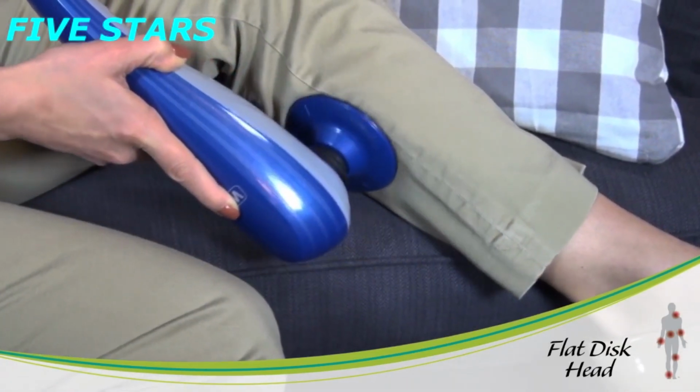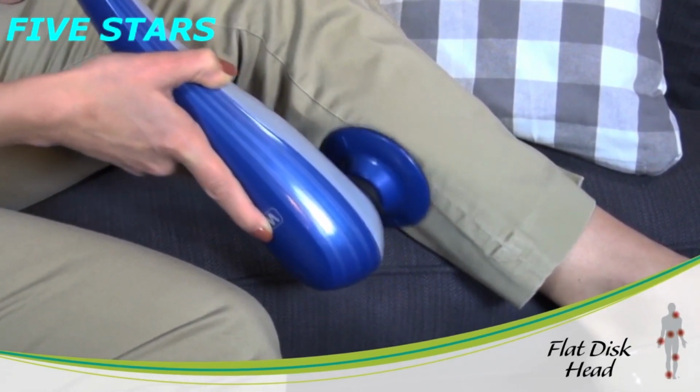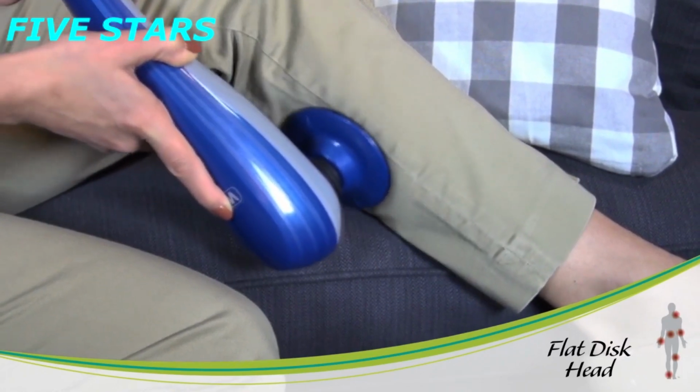Lastly, the flat disc head has a wide surface area that creates a gentle, relaxing massage for all over general body use.